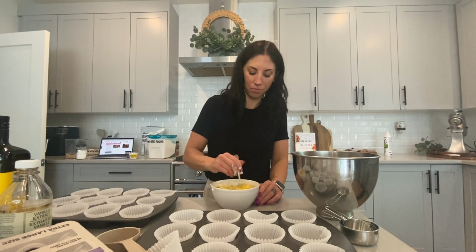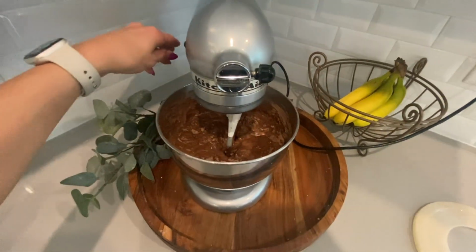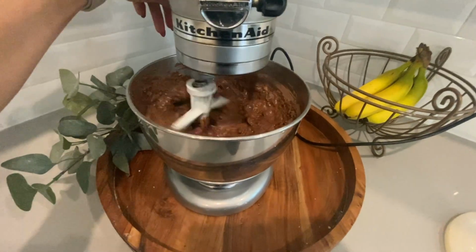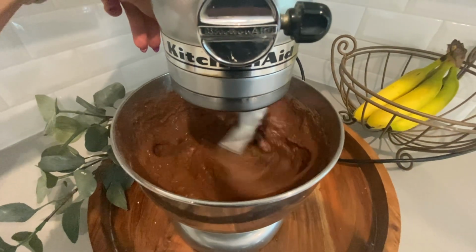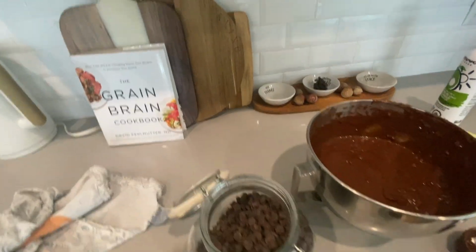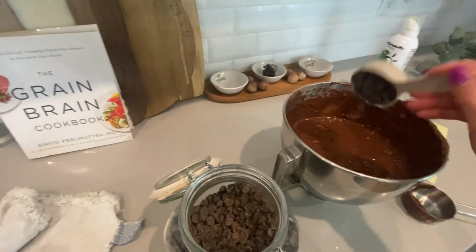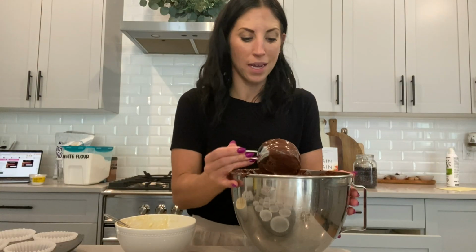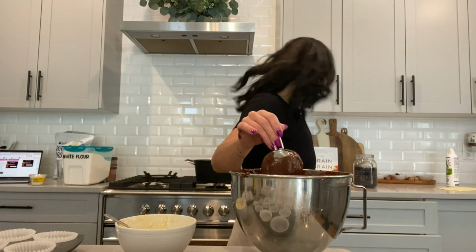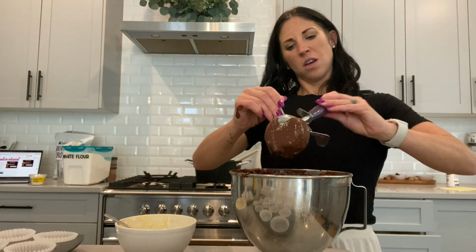Stirring in those chocolate chips afterwards and getting all the liquids mixed. And to be honest with you guys, I am so incredibly done. I wish I hadn't started this, but something's got to happen around here. All right. It looks like cake. I'm excited. This is gonna be good.